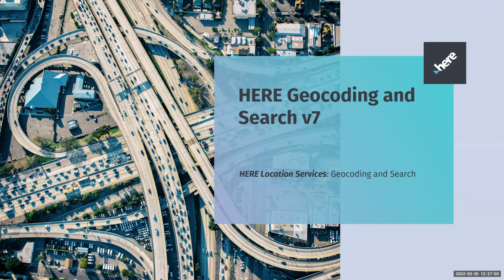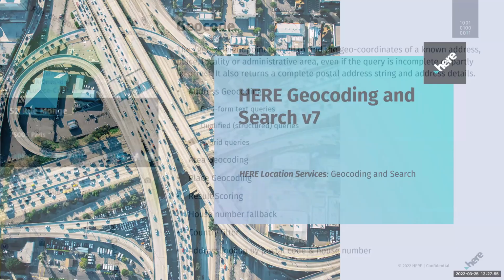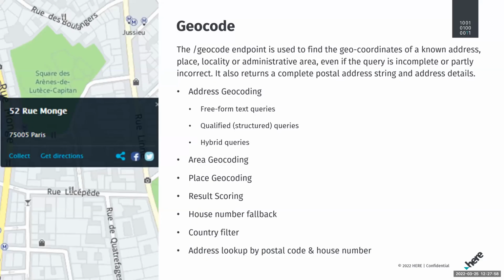So geocoding and search, or what we call GS7, is just that. For those not familiar with the geospatial industry, the notion of geocoding is to take an address and turn it into a geospatial reference. So think latitude, longitude. If this address, 52 Rumang, we want to turn that into something that we can actually reference against a map. That wouldn't be an address per se, that would be a lat long. And I think, if I'm not mistaken, SEMCOG and maybe even the city of Detroit are also offering a geocoder. So I think you've got several of these at your disposal.